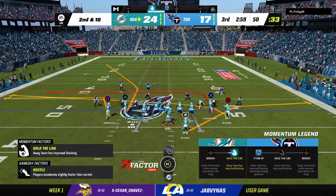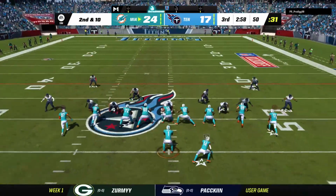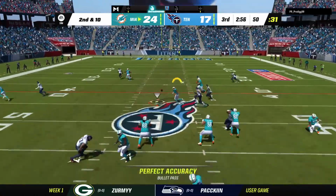2nd and 10, third quarter of the season opener. Again to throw, Willis on 2nd down.